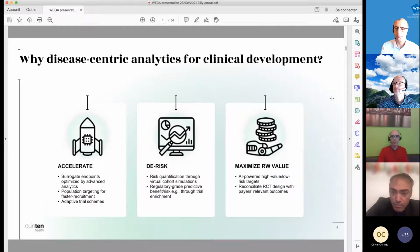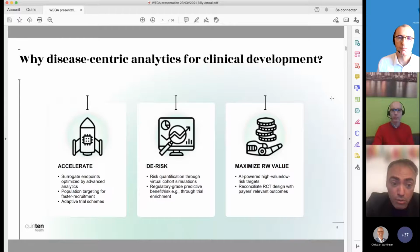First, to accelerate drug development, because you can optimize the definition of your endpoints based on how good they could predict long term, for example. You could also, of course, accelerate by targeting the patients that are facing the most unmet needs. So that would typically translate operationally in terms of recruitment rate, so targeting faster recruitment, and of course allowing for more complex or innovative designs such as adaptive trial designs, by again capturing the disease progression in the design of the trials.